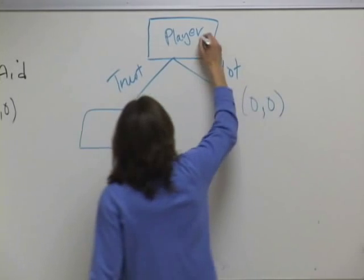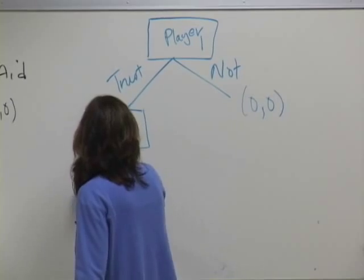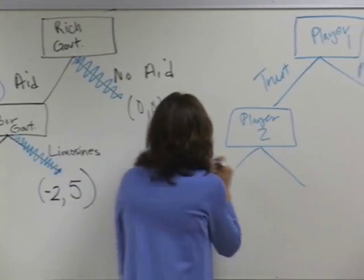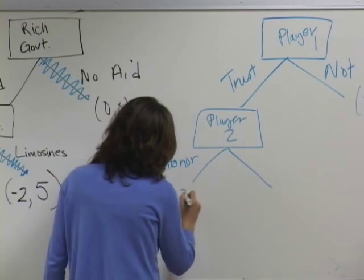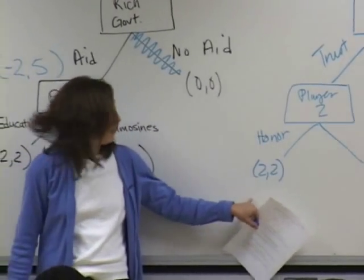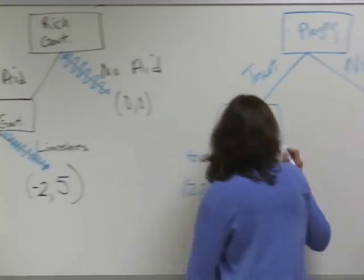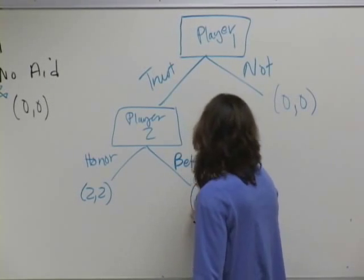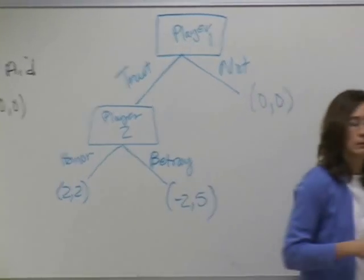If player one does trust player two, then player two has the general version of these two choices. Player two can honor the trust, and both players get a higher outcome here. Or player two can betray player one, in which case we'd get payoffs like that.